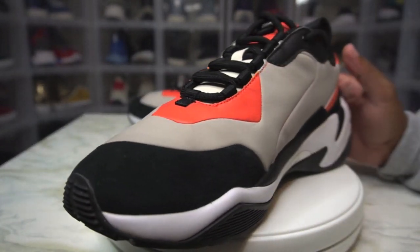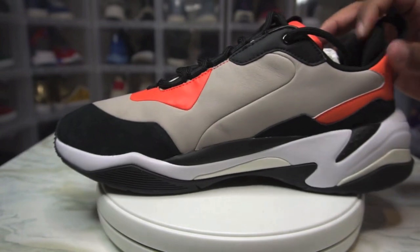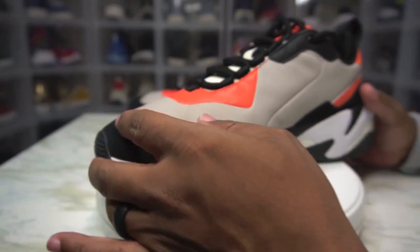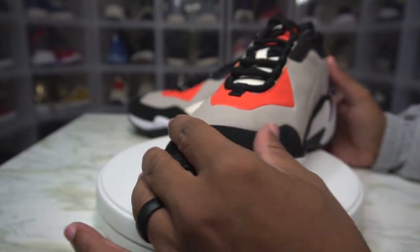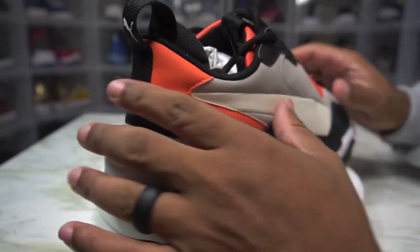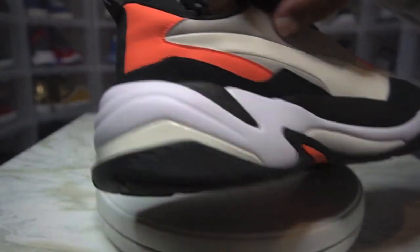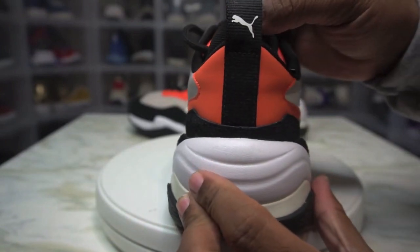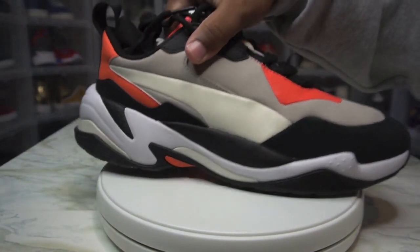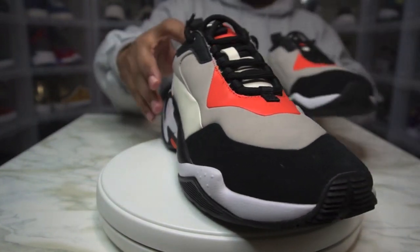It doesn't tell me on the box what the colorway is. But it's more of a grayish taupe with, we'll say, a little orange, a little tangerine color. You have your black suede up front on your toe box, going around the heel cup. You have your leather foam strip, classic rope laces, Puma on your pull tab, and just that overall Thunder sole. Just a clean shoe. It was for a steal. Like I said, I hadn't seen the colorway.